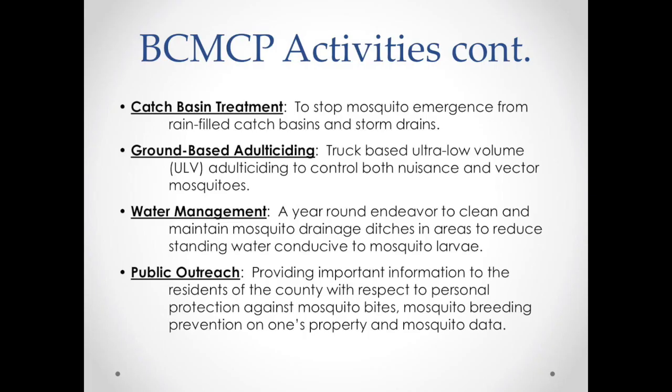In the summer, we do catch basin treatment. These are the storm drains along the sides of the road. And this is really important to help stop emergence of mosquitoes from these areas because this mosquito is important for West Nile virus. Not so much for EEE, but West Nile virus is important as well. And we're starting to get some activity for that in the area.